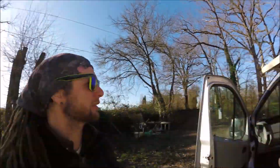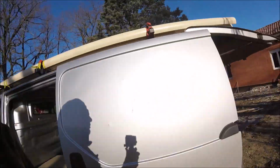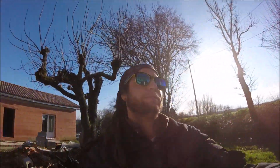I'm now at Bricko Cash, getting all the flooring to do the attic room. Right, I'm back at the house. I've now got to offload all of this, which is always a pain when you're on your own, because it takes forever. Right, let's get cracking.